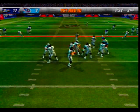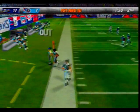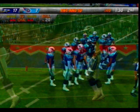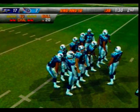Rivers starts out of the shotgun. Pass play here on first down. Gets the pass off. They like to throw it to the sidelines in situations like that. The throw was just a little off. Wynn was the intended receiver on that play.